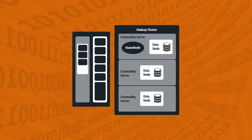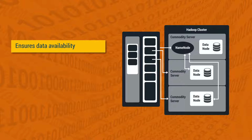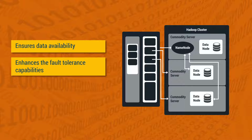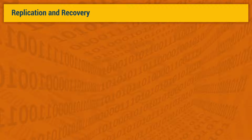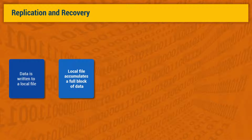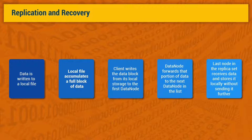The process of storing each block in replicates of 3 ensures data availability even if any one of the nodes becomes non-functional, thereby enhancing the fault tolerance capabilities. The splitting of the file in equal-sized blocks also ensures that all nodes perform at the same speed and efficiency. As beneficial as the HDFS file organization is, there is a downside. Because several data nodes are involved in the serving of a file, it can become unavailable if any one of the machines is lost. To avoid this problem, HDFS replicates each block across 3 machines by default.